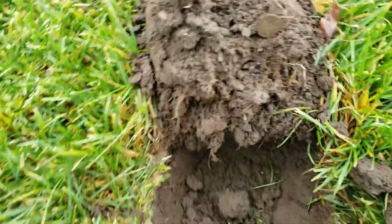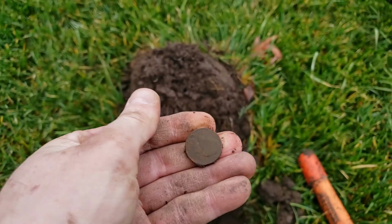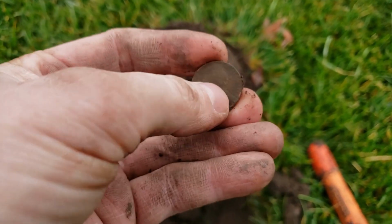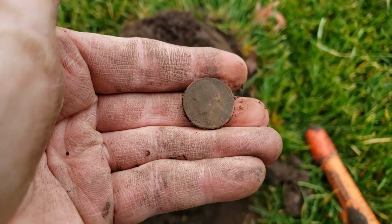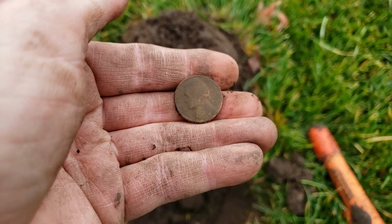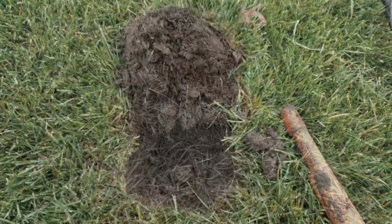Oh, I see something there. I think we got a nickel. We do. We got a nickel. Nothing special, but it is a nickel. We found a nickel. All right. We'll look to see what kind of nickel later. It's just a regular one, but not a war nickel or anything.